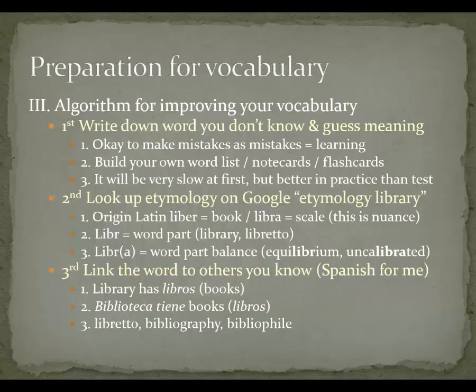Second, look up the etymology on Google by putting in literally the word etymology and then the word you want. So the word we'll use is library. So the origin you'll find is that it's from the Latin liber, or book. And I would immediately take that to Spanish, and I'll talk about that in part 3 here. But you know, the word libro is book in Spanish. And then the nuance is that libra is scale.